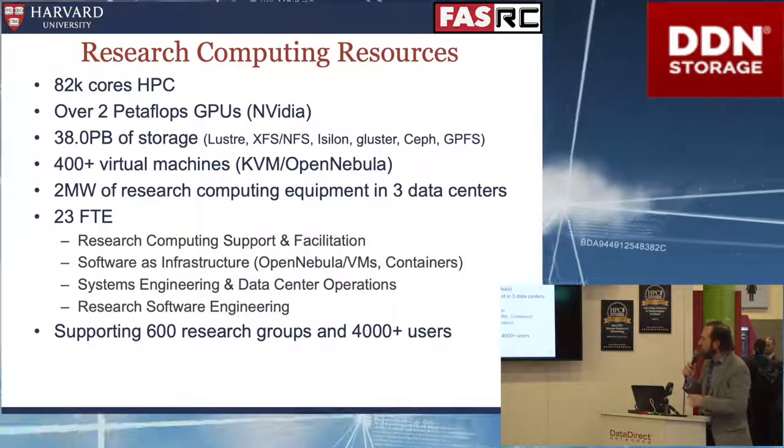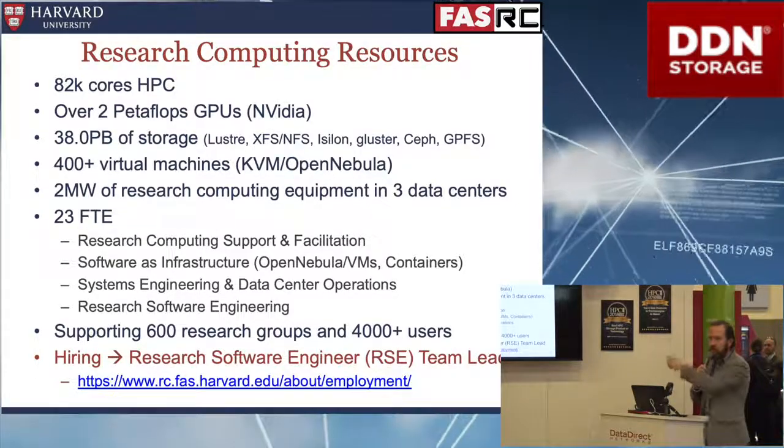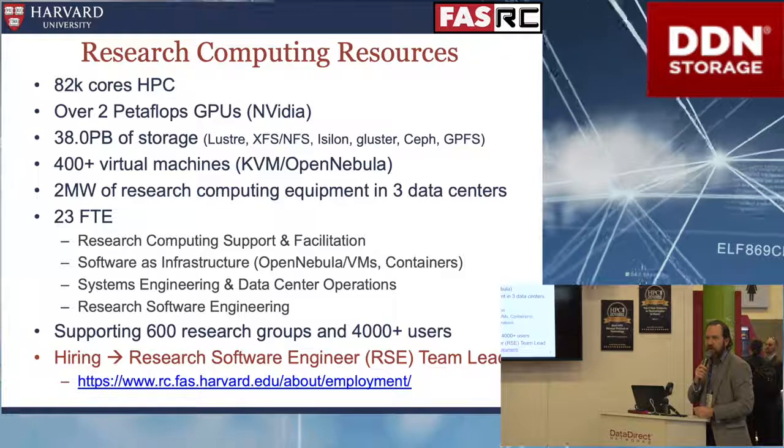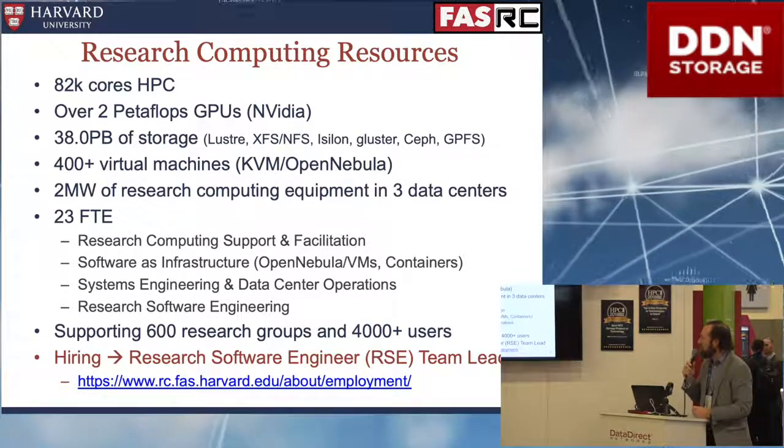And then there's a new group that we're creating, research software engineering. So we have a manager of research software engineering position that's open. So tell your friends. I'm happy to have anybody apply to that.